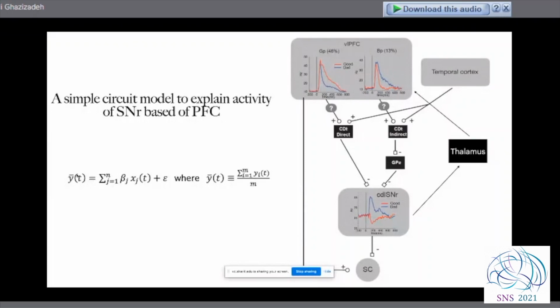So Y bar is the average PSTH of all the neurons in one region, and I want to make it by linear mixing of PSTHs of all the neurons recorded in the other region. And then I want to look at the beta coefficients and see if the beta coefficients have any relationship with the value coding of the neurons that they originated from. Okay, so I'm making this PSTH by a combination of all the neurons' PSTHs here, and I'll do it the other way as well. I'll try to make PFC responses by a combination of SNR responses.